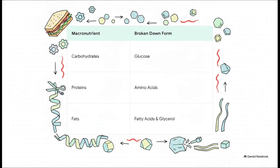This is exactly why eating simple carbs gives you that quick glucose spike, while complex proteins take way longer to dismantle, which keeps your factory fueled and you feeling full for a lot longer.